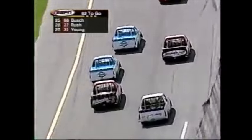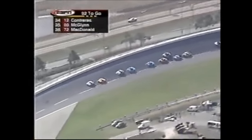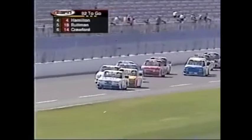Coming down to complete lap number 7 of 100. And it looks like the Biffle is off the pace. Maybe he just got the truck loose, but he's moved. He was in 2nd spot. He's now moved back to about 7th or 8th as Andy Houston moves up into that 2nd spot. So right now, it is Marty Houston, followed by brother Andy.